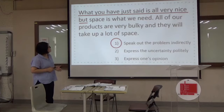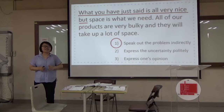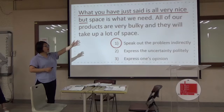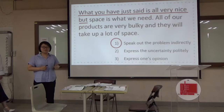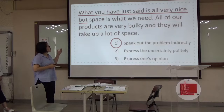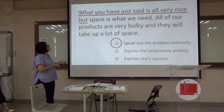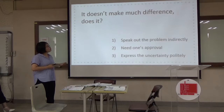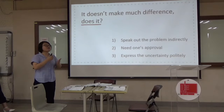In this sentence, instead of directly denying Ruby's opinion, I use the word nice to make the sentence not too rude, but still point out the problem that the space is the most important thing for our booth. Is that okay? Okay. The next sentence: it doesn't make much difference, does it? The hedge is does it. Does anyone know the function?